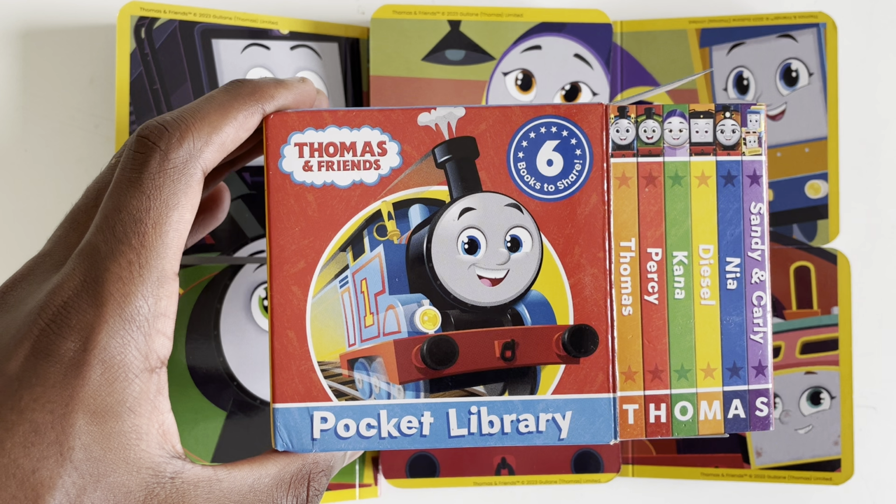"Thomas," says Sir Topham Hatt, "you'll be carrying the horses. James, you'll take the spectators to the stadium. And Percy, you'll deliver the fireworks." Percy bursts out of his shed before Sir Topham finishes. He can hardly wait.